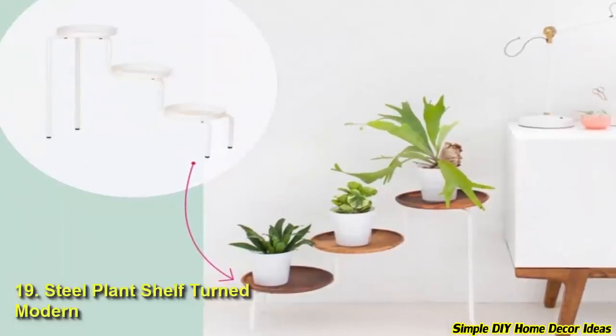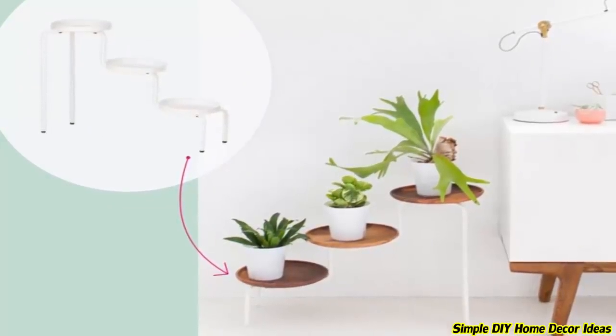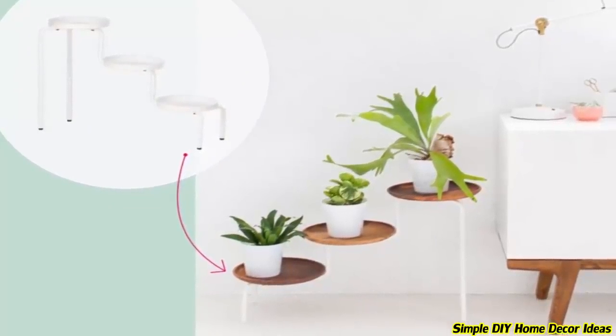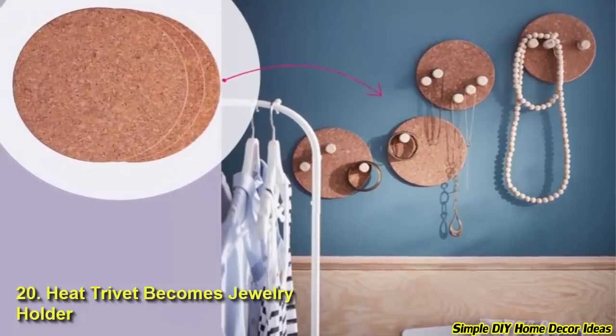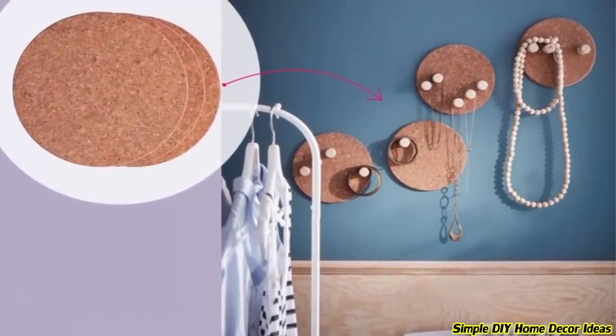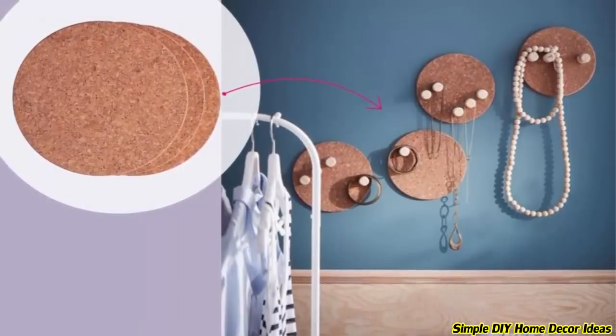19. Steel plant shelf turned modern. Take this $27 steel plant stand up a decorative notch by adding on acacia wood details. 20. Heat trivet becomes jewelry holder. These $5 heat trivets that come in a pack of 3 make excellent wall jewelry holders.